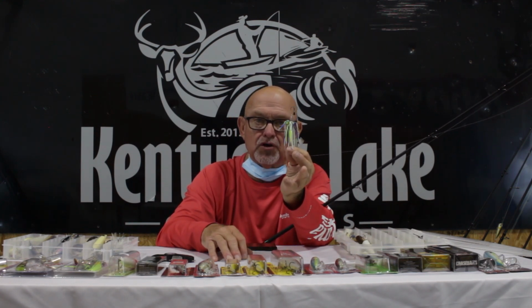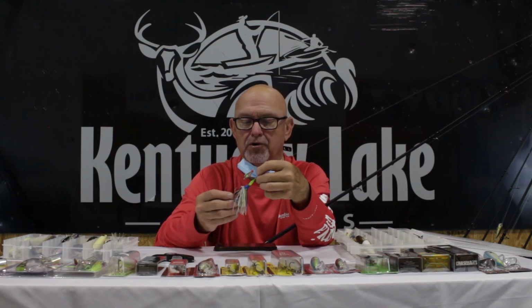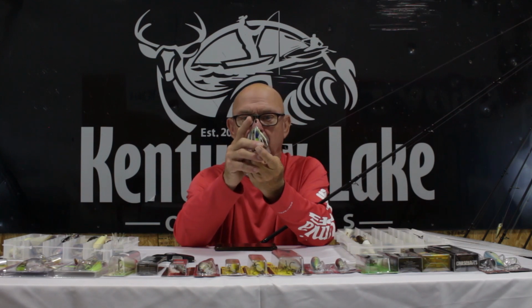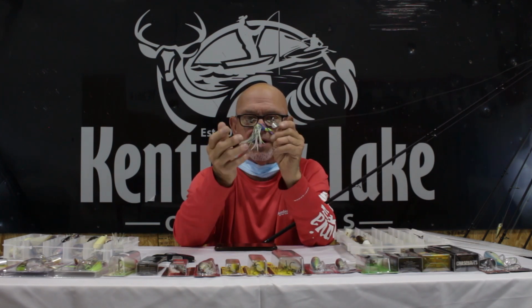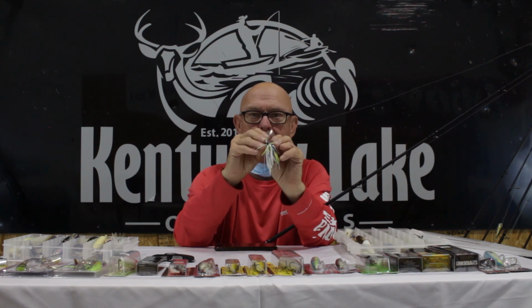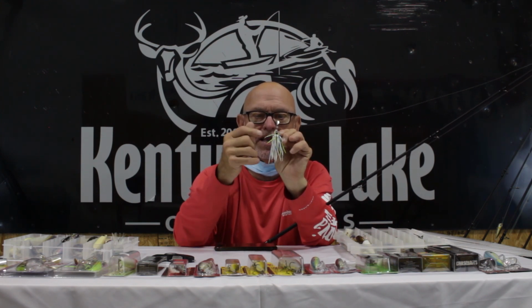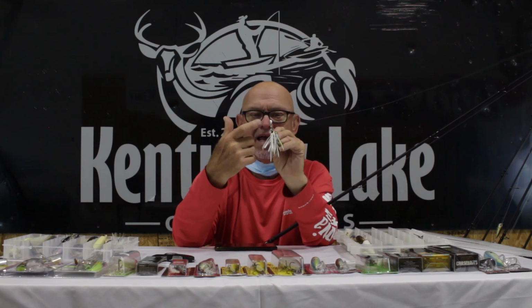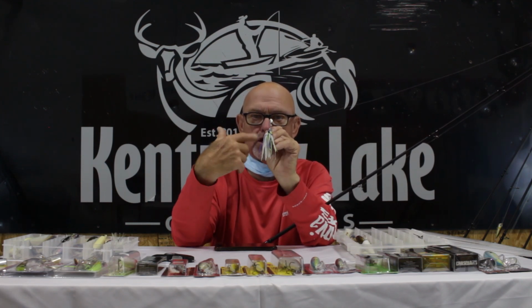Gives you more constant hookups. That's a piece of rubber tubing, and I made a hook keeper on there. The only thing you'll have to do is straighten that hook up where everything's aligned. Anytime you throw a wired bait, spinner bait, or a buzz bait inline, you want to make sure that the hook, the line tie, and where the blade goes on are all in a straight line.